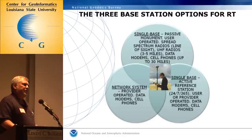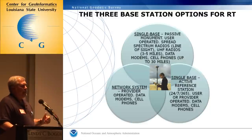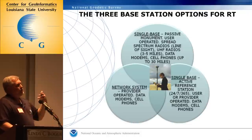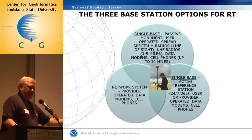Now, what about the second thing on the right there? Still single base, but it's from an active reference station. You're always going to use a data modem for that because you're going to be able to go much further. Again, though, the data is there 24/7, 365, but you still have an accumulated error the further you go, linearly dependent on the distance from the base station.